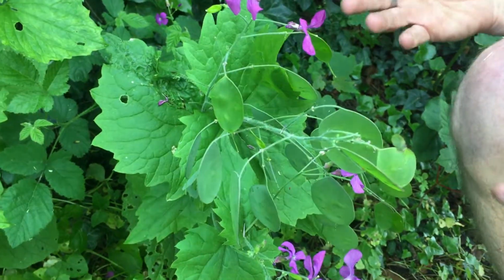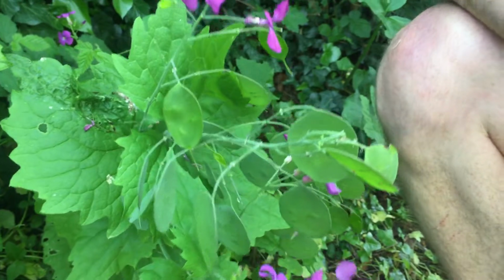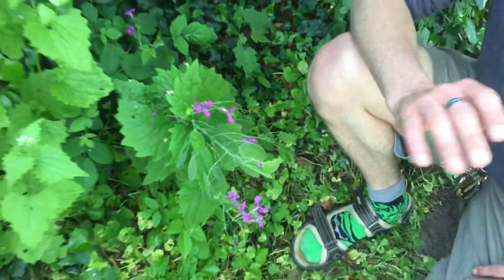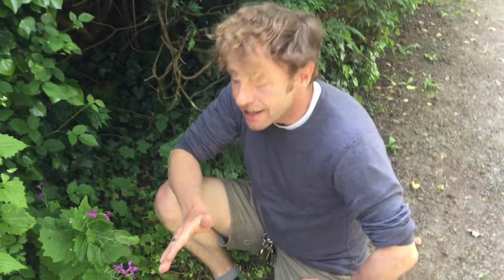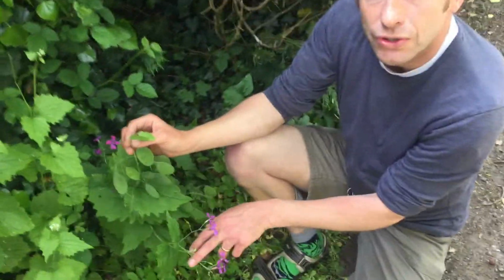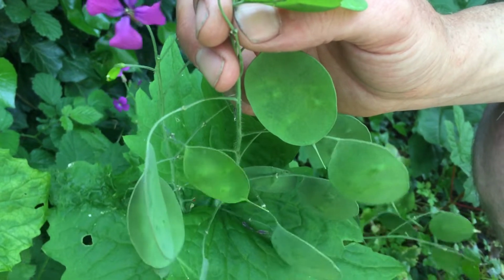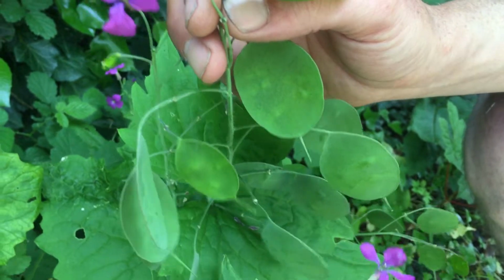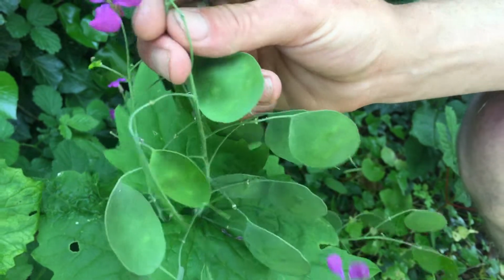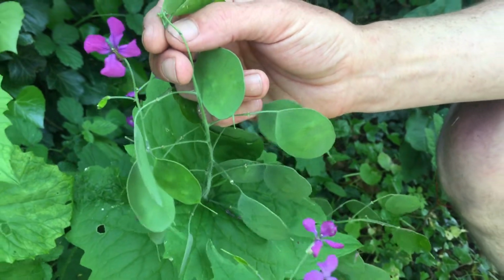And the leaves are edible, but I don't like the leaves of this really very much either. They're a little bit bitter. But what I do like, again, is these pennies. Gives it the name pennywort, but there's other plants that we call pennywort, wall pennywort in particular. These pennies, these are the things that you see in almost every dried flower collection. They dry out very, very well.